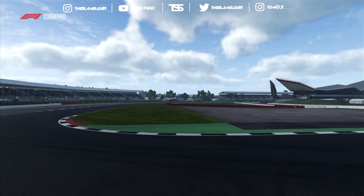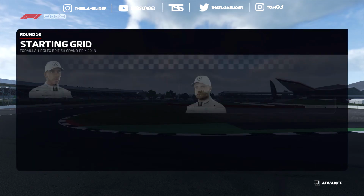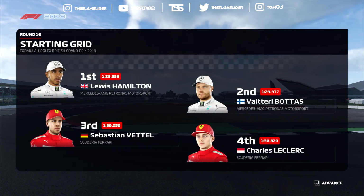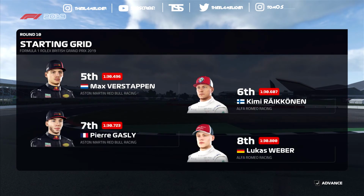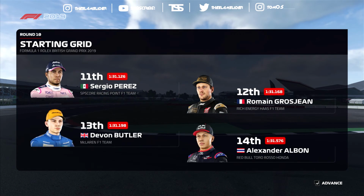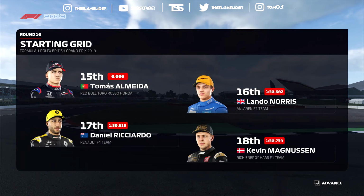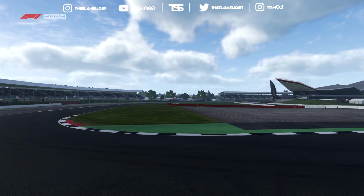It's time to take a look at our starting grid for today's race. Lewis Hamilton lines up on pole position and Valtteri Bottas will line up alongside. Considering the rest of the grid, we have Vettel, Leclerc, Max Verstappen and Raikkonen, Gasly, Weber, Hülkenberg and Lance Stroll, Perez, Grosjean, Devon Butler and Albon, Thomas, Norris, Daniel Ricciardo and Kevin Magnussen. Russell and Robert Kubica takes the last spot on the grid, and with preparations almost complete, let's head down.